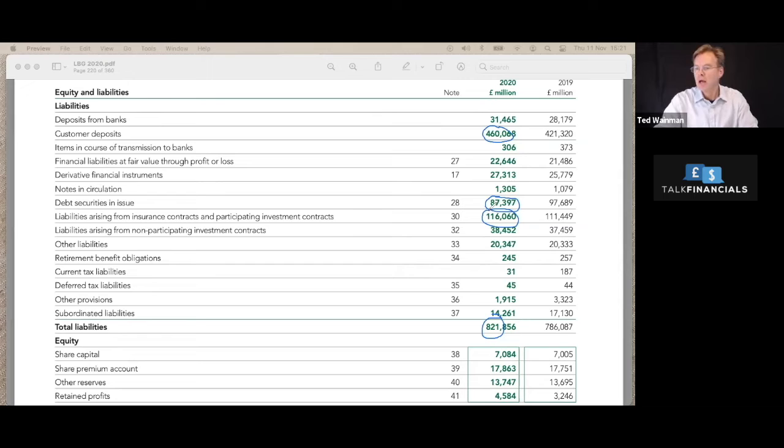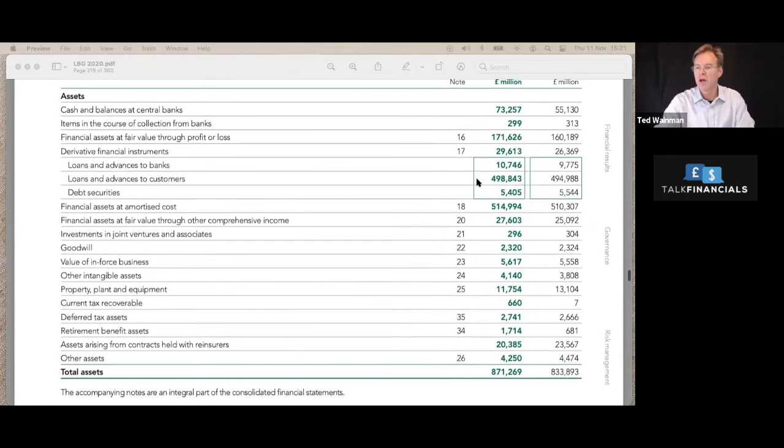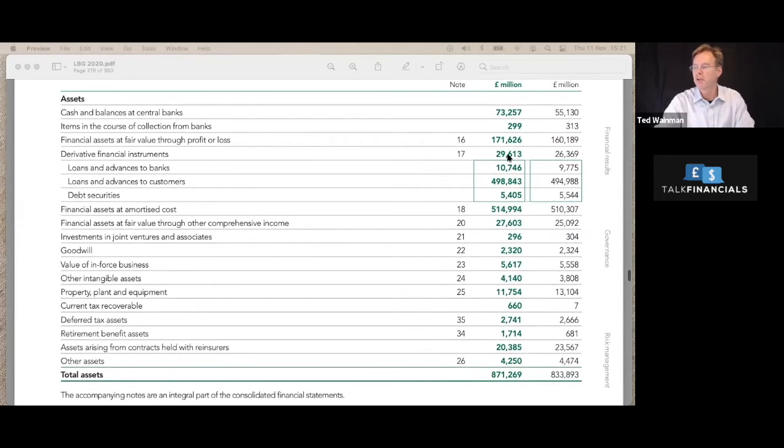A little bit of derivatives in there. We're not going to talk about derivatives, but they sit on one side of a derivative. Usually you'll find, and we'll just double check actually, that if you look at the derivatives on one side of the balance sheet, 27 billion, we should be able to find a similar number on the other side. So there we go, derivative financial instruments, 29.6 billion. Let me just highlight that. So there's the derivatives on the other side.